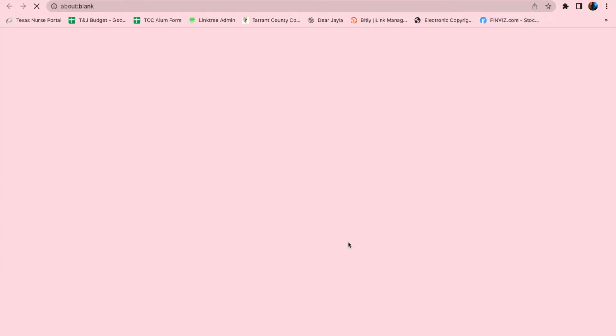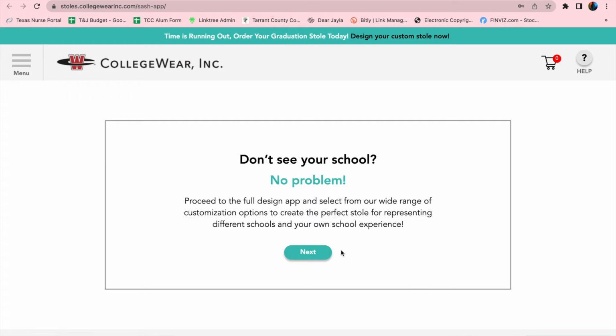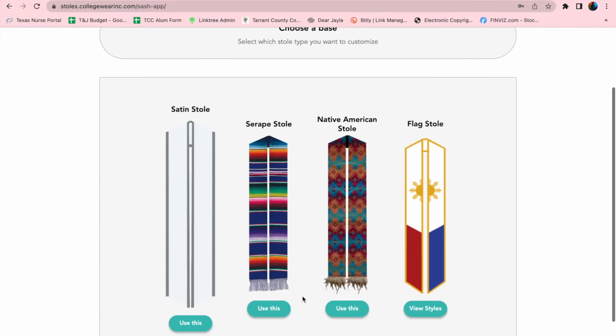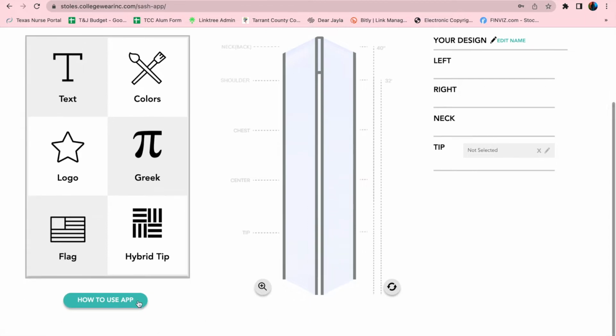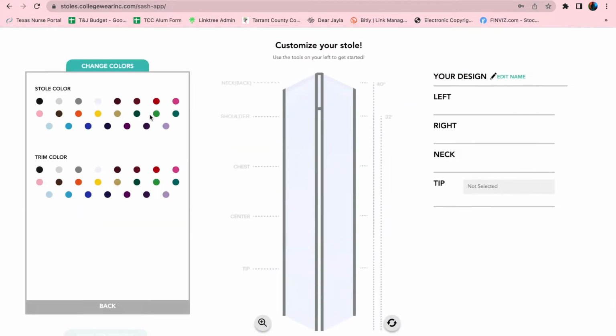I'm going to pop up a screen recording as well, but it's a very simple website to use. It's user friendly. There's no app required. You can just go right onto the website and start creating your stole. They even have a YouTube video at the very beginning of the website before you pick your stole, and basically it gives you a step-by-step guide on exactly how to navigate their website and how to create your stole.